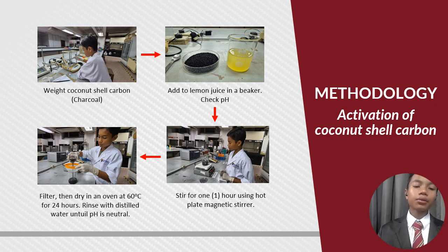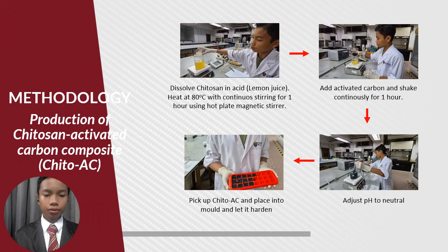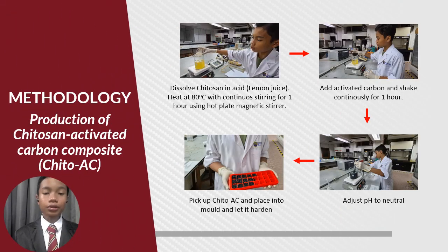By weighing the coconut shell carbon itself, we add lemon juice into a beaker, check its acidity, and add the coconut shell carbon into it. Then, stir for 1 hour using a hot plate magnetic stirrer. And then we filter, then dry in an oven at 60 degrees Celsius for 24 hours. And then we rinse with distilled water until the acidity level is neutral. And then we continue with the production of our innovation.